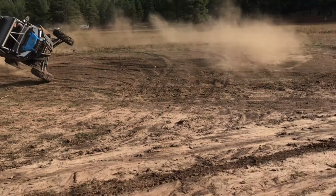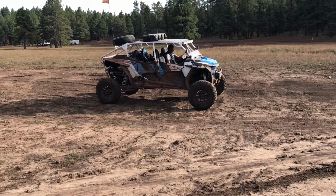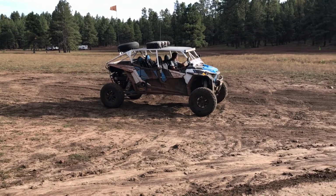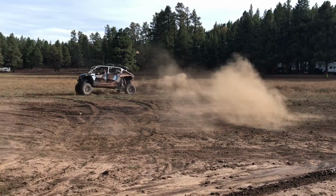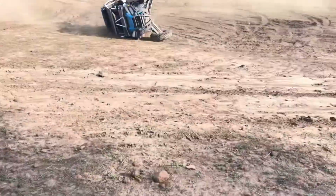This is a hard thing to train yourself, because your instant reaction is to let off and step on the brake when the car starts doing something crazy. The other silly thing that I've read about and seen a couple videos on is people actually trying to do donuts with the four-wheel drive engaged. In order to do a donut, you have to lose traction. So why would you engage something that's almost going to double the amount of traction you get?